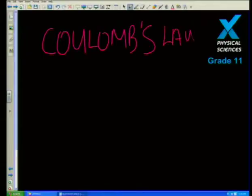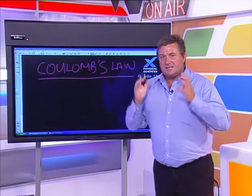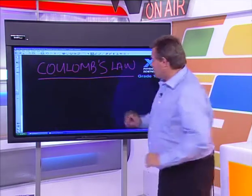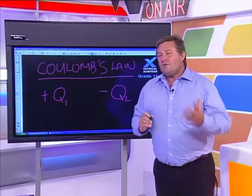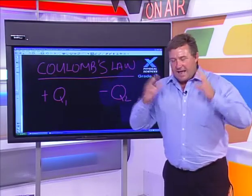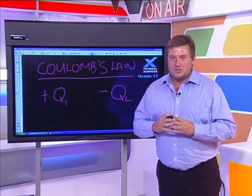Okay, now guys, you'll remember Coulomb's law dealt with the forces that existed between charges. So if I had two charges, I'm going to call them Q1 and Q2, and let's say the one was a positive charge and the other a negative charge. Straight away all of you should be saying those two charges are going to attract each other. Absolutely, because we know that unlike charges are always going to attract.